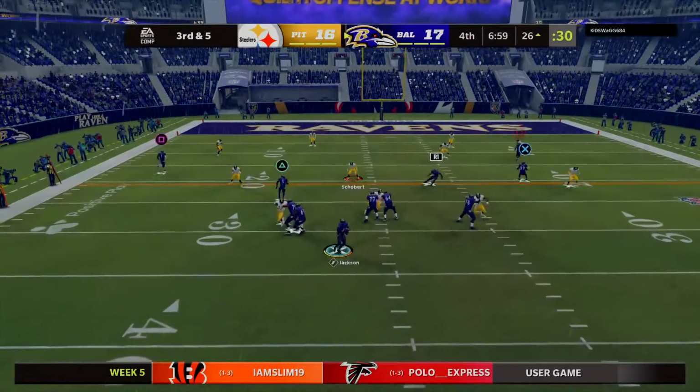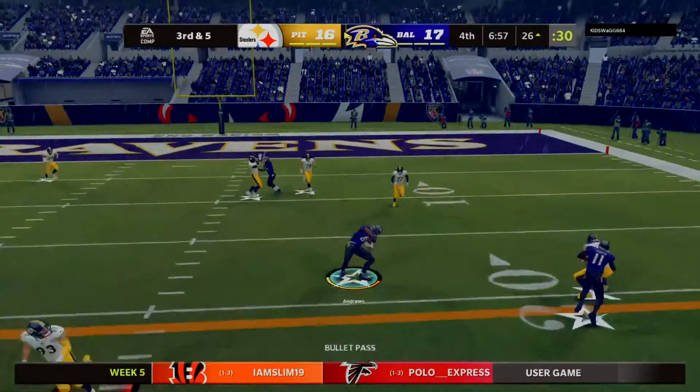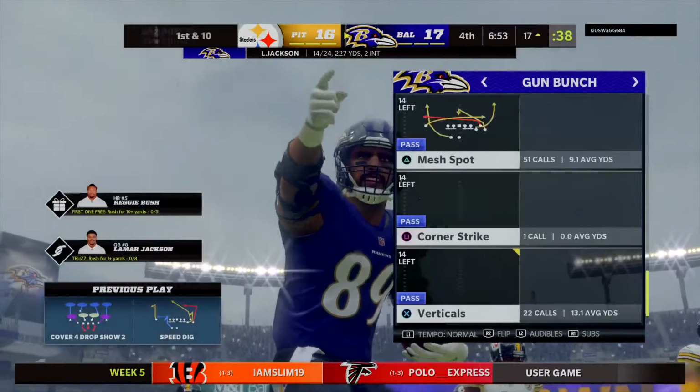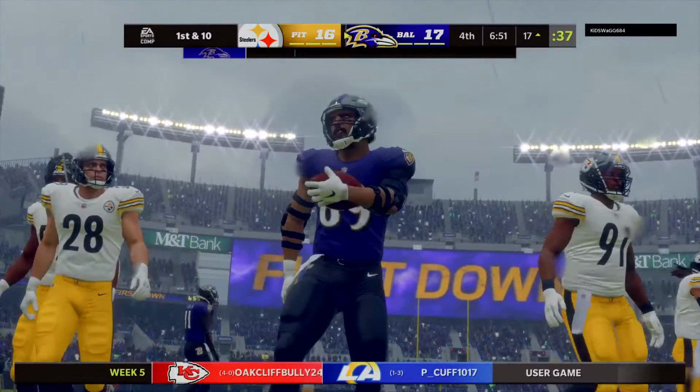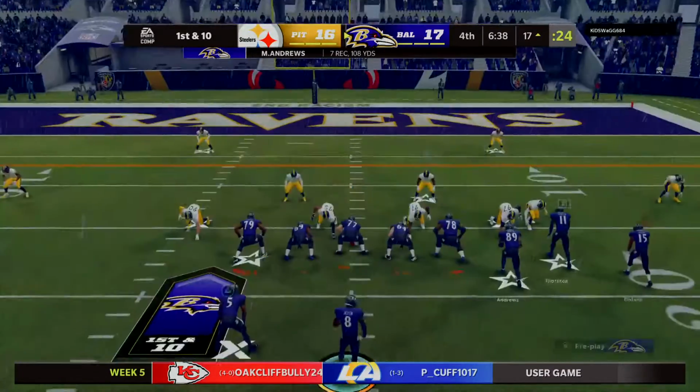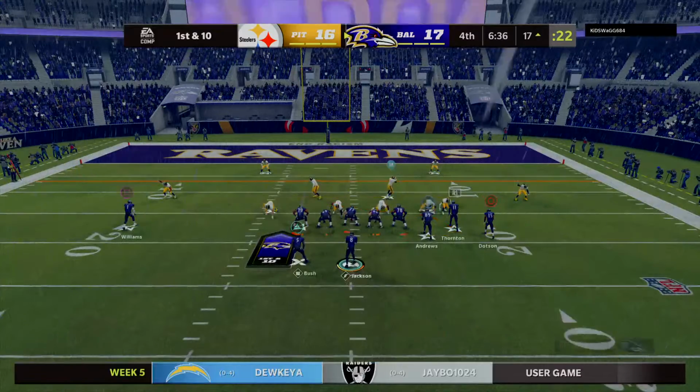To throw is Jackson. Got his man complete over the middle. That's Andrews. And he will have a Ravens 1st down as they're able to get the 3rd down conversion. So from the 17 now, here's a 1st and 10.